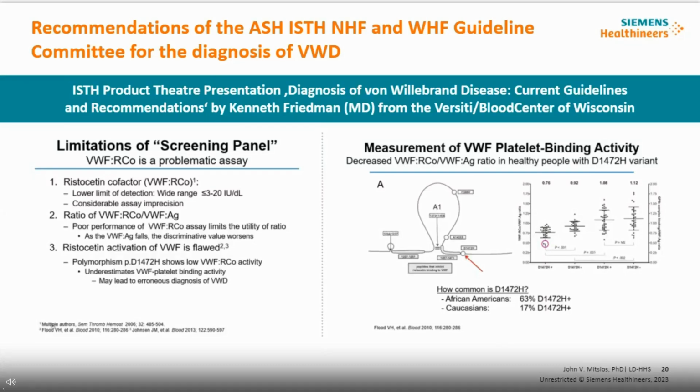This polymorphism is essentially a benign polymorphism. It's the D147H polymorphism that shows a low Ristocetin cofactor activity. And it is highly prevalent in the African American population at about 63%, and about 17% in the Caucasian population. What this showed is there was a decreased amount of Ristocetin cofactor activity, resulting in the classification of patients with von Willebrand disease when in reality they did not have it. So this resulted in a move towards newer assays like the INNOVANCE von Willebrand activity assay.